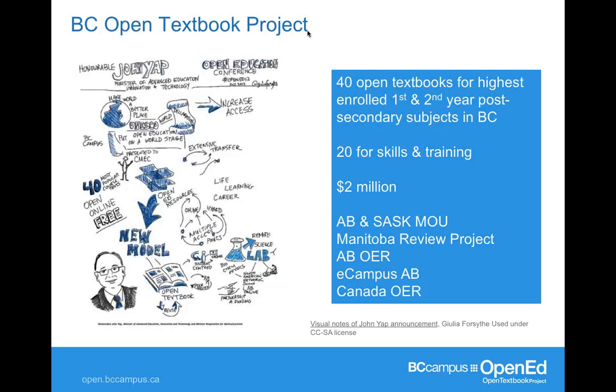So one of the things that I was also asked to do here is to go into the detail of how we established the BC Open Textbook Project and what that looked like. As I mentioned, we've at BC Campus been involved with open practice and open educational projects since 2003, but we hadn't really taken account of the significant cost savings to students. We hadn't seen system-wide commitment to open. It had been pockets within institutions that had interest in this.